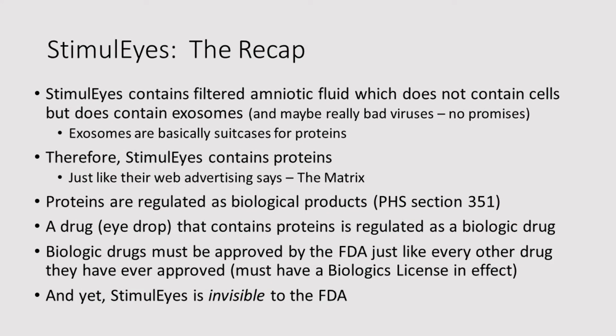So the recap. StimulEyes contains filtered amniotic fluid, which does not contain cells, hopefully, but does contain exosomes, and maybe really bad viruses. They're not making any promises. Therefore, StimulEyes contains proteins, just like their web advertising says, the matrix. Proteins are regulated as biological products under PHS Section 351. Therefore, an eye drop which contains proteins is regulated as a biologic drug. The FDA is in charge of biologic drugs. And yet, StimulEyes is completely invisible to the FDA. They don't even have a pretender over-the-counter DailyMed entry like Regenerize does.